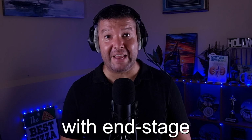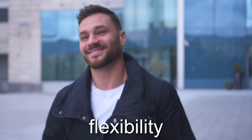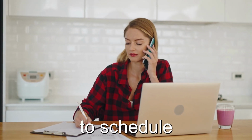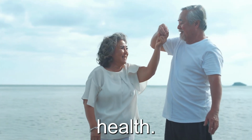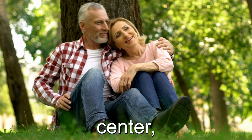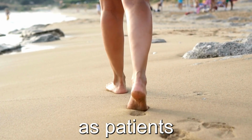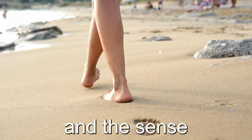Number 6. Benefits and considerations. Home hemodialysis presents several notable benefits for individuals with end-stage renal disease, ESRD, or severe kidney dysfunction. This approach offers increased flexibility and convenience, enabling patients to schedule treatments at their convenience and potentially leading to improved overall health. Home hemodialysis reduces the need for travel to a dialysis center, saving time and expenses, and fosters improved quality of life, as patients can maintain independence and a sense of normalcy.